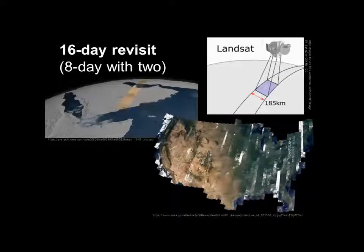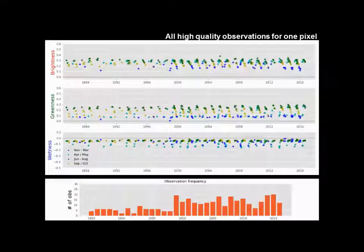This is a composite for the full U.S. I like to show this just to point out the satellite is acquiring in strips. And so, a little similar to those aerial problems, we don't always get the exact same dates for the same place, but we do get a much more regular repeat than you can accomplish with an aerial survey. So finally, a time series. This is what it looks like when you look at every available clear Landsat observation, because we take out anything that's cloudy or otherwise experiencing any sort of noise that we can mask.